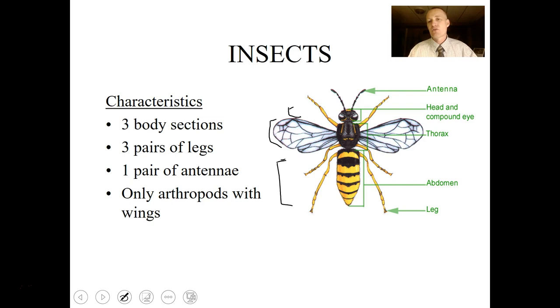I can't say they're the only arthropod that flies, because there are spiders when they first hatch out. When a little spiderling first hatches out, they will produce silk parachutes and catch the wind with little silk parachutes, and they can fly around. But these are the only arthropods with wings.